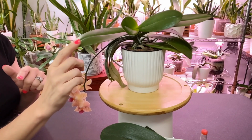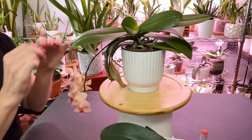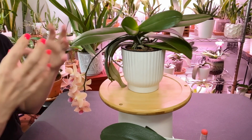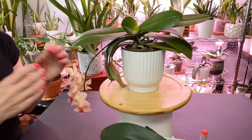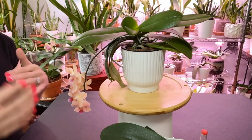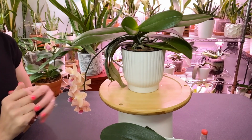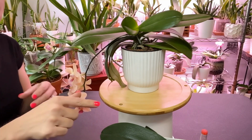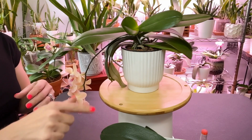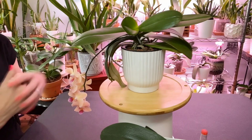If she spikes again, I will cut that spike, let her continue vegetatively, and then hopefully, fingers crossed, one day I'll get double spikes. So that's my goal for 2023 through 2024. I'm going to give myself 2 years to shoot for double spikes. Give me any suggestions down below if you've gotten double spikes. How'd you do it? How long have you had the orchid? Because obviously if you've had your orchid for 10 years, she's well acclimated into your home.